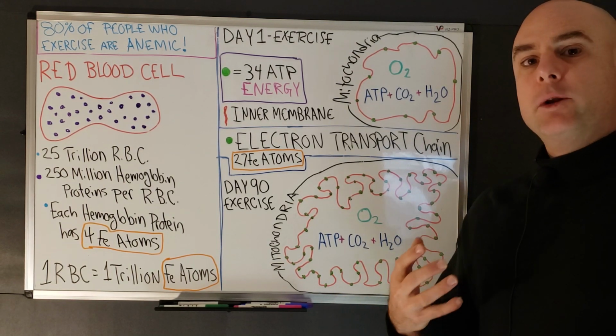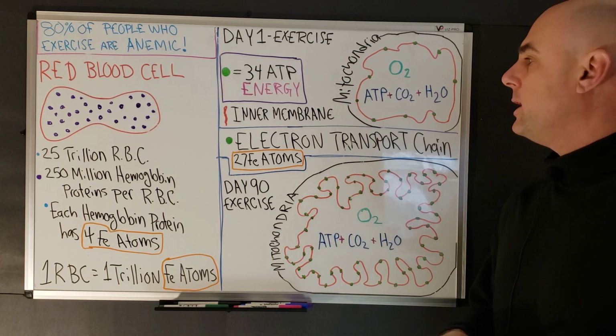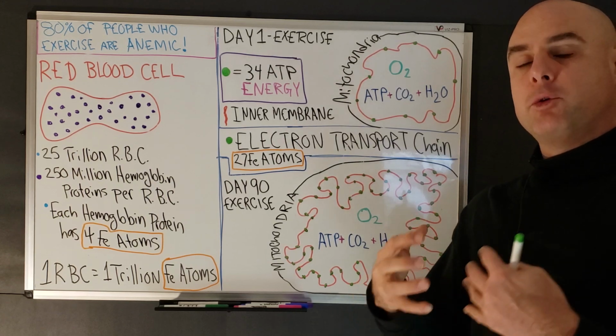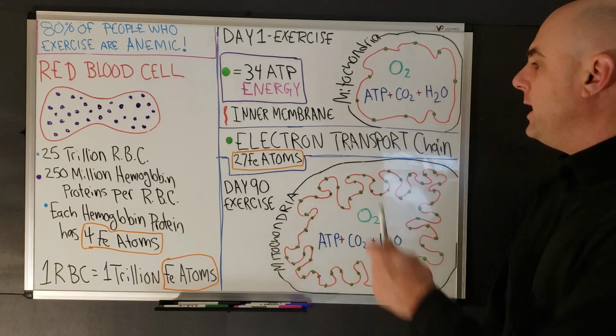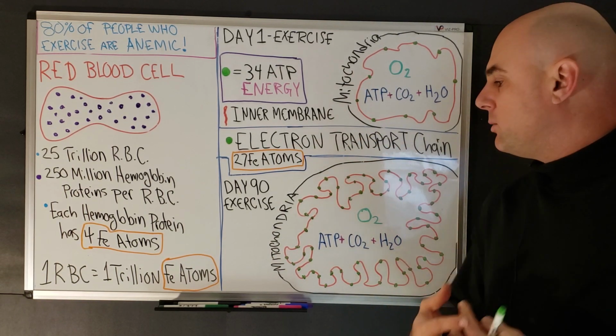Not only that, the mitochondria have two membranes. It has an outer membrane and it has an inner membrane. So the inner membrane also has a dramatic potential for development. So the inner membrane of someone who's relatively sedentary is relatively undeveloped. We'll put it that way.